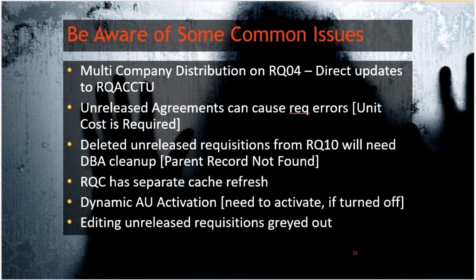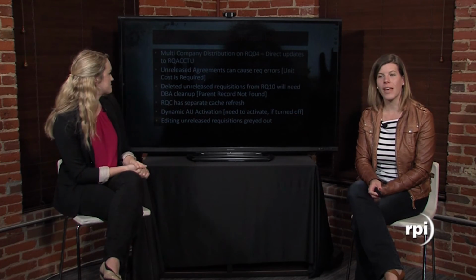If you ever exit out of Requisition Center and you didn't release it, it's going to be on the same exact requisition that you were looking at, whether you inquired on it or you started a whole new one. So keep that in mind. You're always in a requisition, essentially. Absolutely.